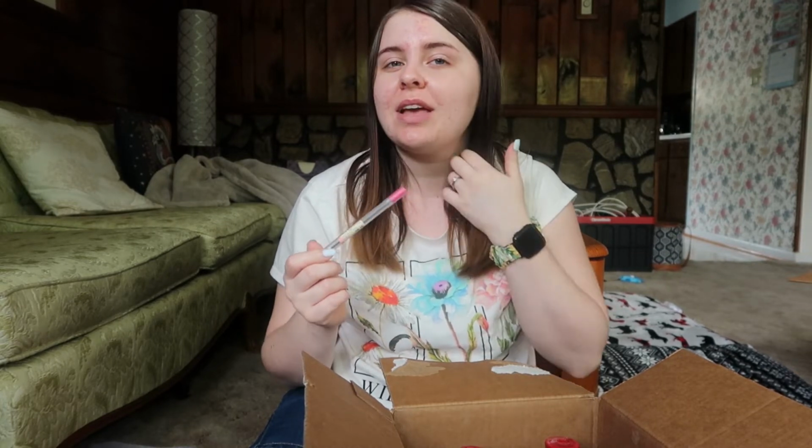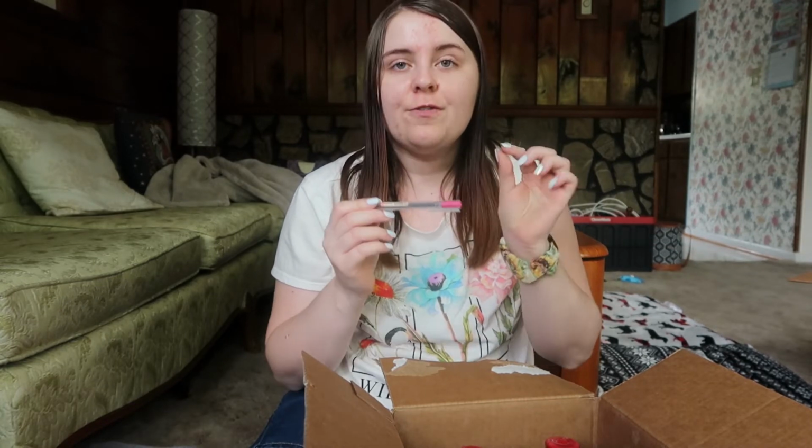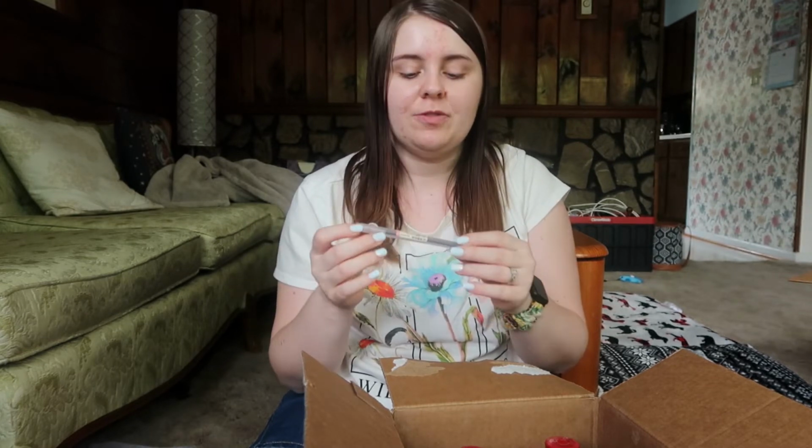These write beautifully. If you're a pen addict like I am, these are the ones that I just keep coming back to. Usually I'm always trying different ones, and I like to experiment, and I get bored of the same pen, but I just keep coming back to these. I don't know why. They're fine enough, but they're not too fine, and they're jelly enough, but they're not too goopy. It's just perfect.